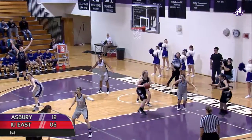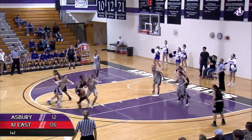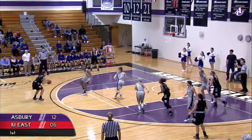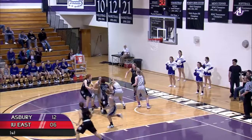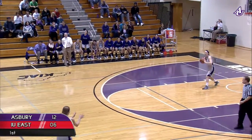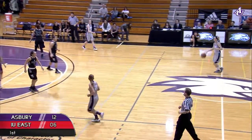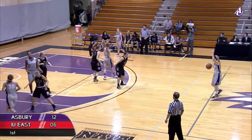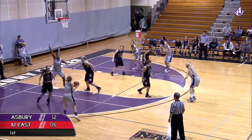Here's some post play from the Red Wolves. She's gonna have to kick it back out. She doesn't have a shot. There's Tia King. She's the go-to girl. Puts up a three-pointer off the back of the iron, no good. Rebound goes to Kylie Gorby. So the IU East Red Wolves are putting up some three-point shots, but they haven't been able to make one yet. And they're gonna have to hit some threes if they want to win this game tonight.